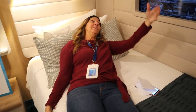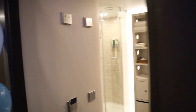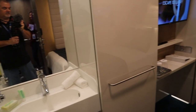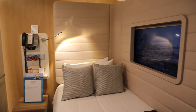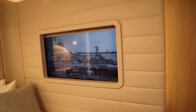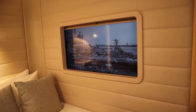Studio cabin, and I have a lovely view of the starboard side. So each studio has a little video screen that shows the view from one side of the ship or the other side of the ship. That's pretty cool. So it's kind of simulating a window to look out.